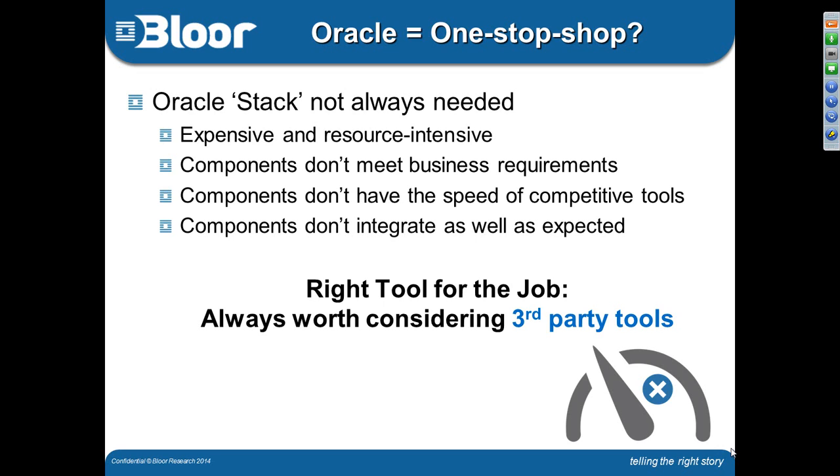To a certain extent, and let me go back a second. We just talk about these platforms and best of breed and one-stop shopping. The best platforms have, yes, a variety of tools, but they're tightly integrated, so you can easily move across from one to another.